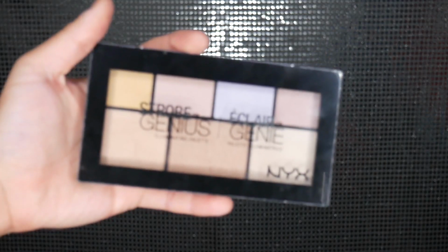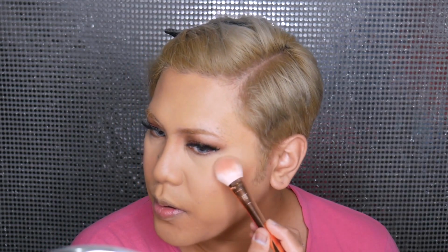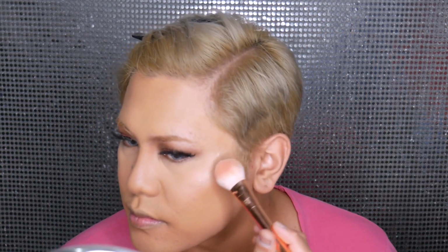Next, I'm going to be grabbing the Strobe of Genius Illuminating Palette from NYX. And I am feeling... Ooh, there's still plastic on this. I am feeling maybe that champagne color. High points of the face. Okay, so I really want this to really blind people, so I'm going to grab a little bit more. I'm going to use the Dewy Setting Spray and spritz. Much better.